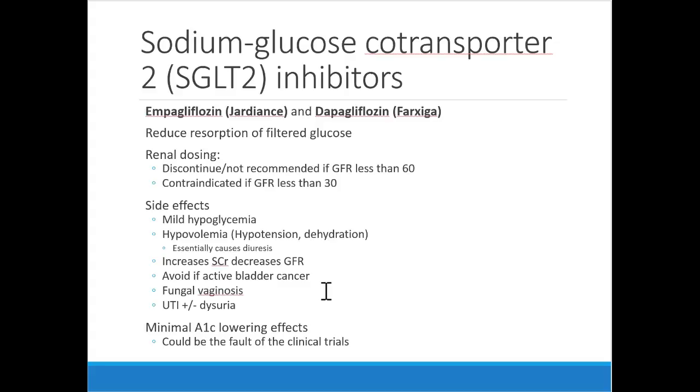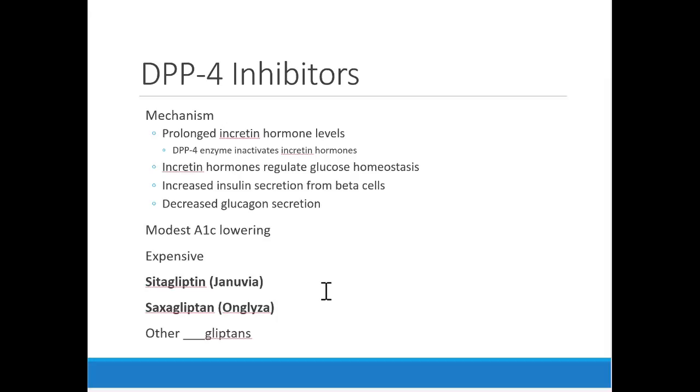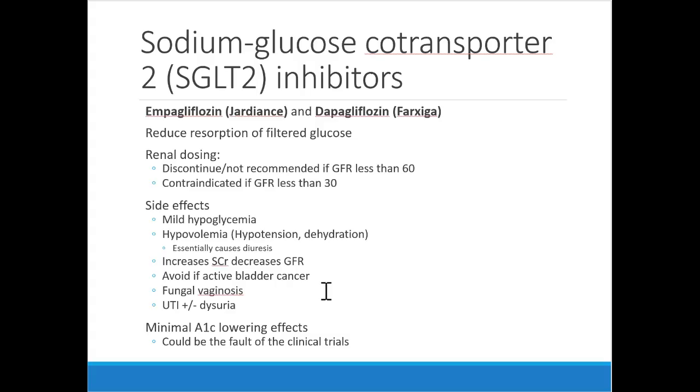So that's one reason why it's probably not the best option as well. Also, the clinical trials that got this approved showed pretty minimal A1C lowering effects. However, I just read a recent study that compared them head-to-head against the DPP-4 sitagliptin and showed that they were more impactful with A1C lowering than that. So I think ultimately they are decent at lowering A1C, but the question is their place in therapy.